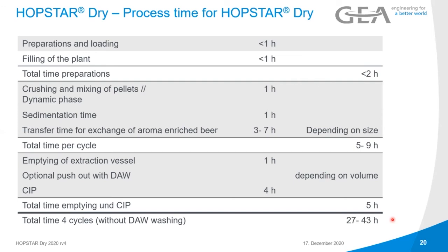So you have a stable product here. Even if you have any delays in your downstreaming process, this will not influence the product quality anymore.